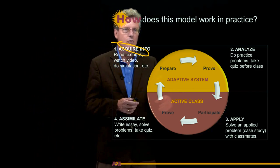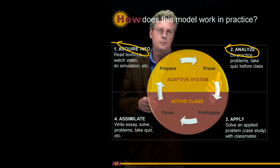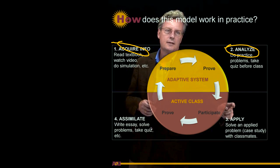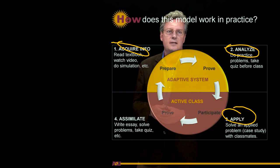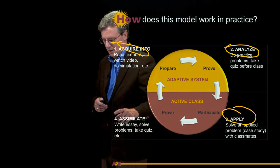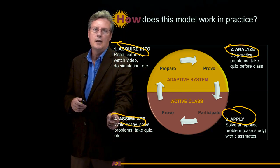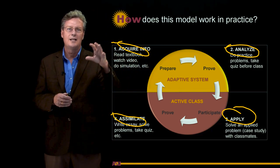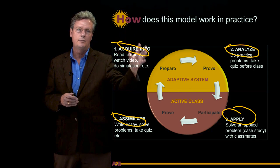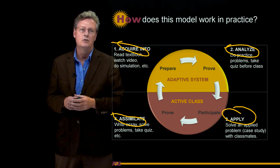Then they move on to the analysis of that. They get into the quizzing and practice problems. Finally, they get to class and they apply that information to problems and case studies in class before completing the cycle, which is assimilation, in a quiz or essay format. So each of those steps in the process adds value to the student. The adaptive courseware delivers the first two, and the active learning delivers the second two.